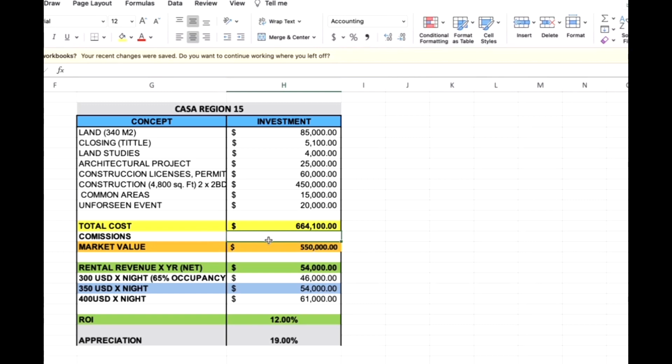So there's going to be a commission that you're going to have to pay to this company. It's generally 10% to 12% of each unit they sell. Now we don't know how much you're going to pay because we don't know where we're going to sell them. So this will be empty for now. Rental revenue, none of this goes for this example. Okay, so forget all these numbers.